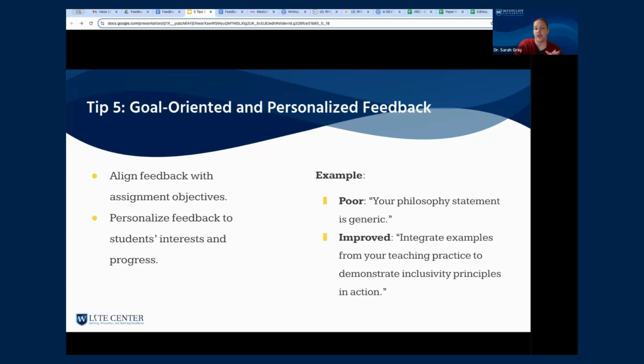So if a student is passionate about sustainability, tie your feedback to that. So say something like, linking your analysis to environmental impact goals would make your argument even more compelling. If that student is interested in environmental impact goals and is focusing their dissertation on this, it's not only going to align with the assignment, but it's also going to resonate personally with that student and show them that you're interested not only in them, but their goals, and that you understand what it is that they're working with.